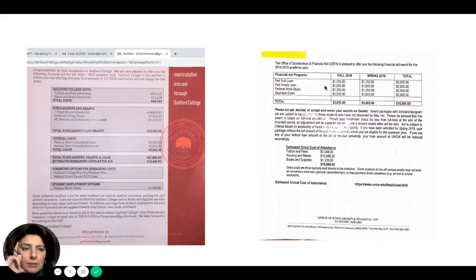And then you have UNCW. So they go right off the bat with this federal subsidized loan of $3,500. They then do the unsubsidized loan of $2,000. They do the federal work study, and for here it's $2,500, where you see it's $15,000 over here. And then they do a grant for $2,000. So they're saying we'll give you a financial aid award of about $10,000. So, and then you can kind of look at that and see what the estimated amount will be.